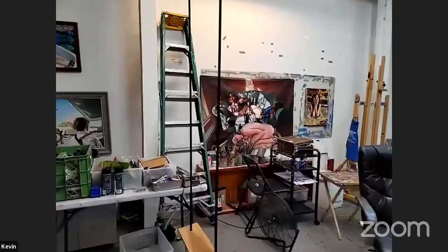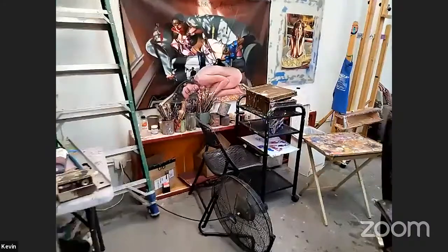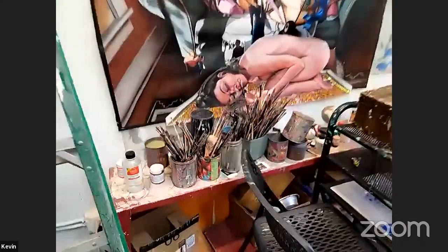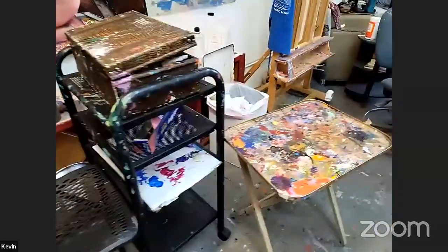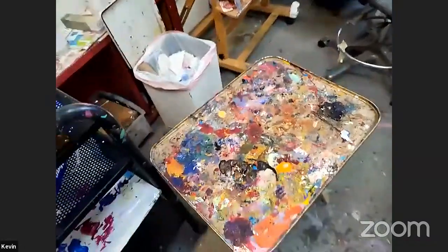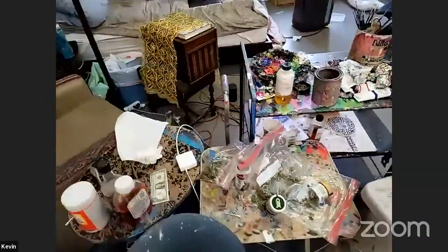And let me go peek over at all your works, your space here. Look at these brushes. I love this. I cannot throw away a brush for my life. I don't know what my problem is, but there's like 90% crappy brushes. I have to search for good brushes.